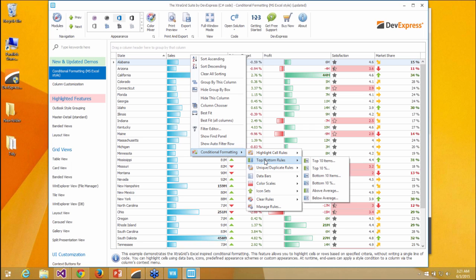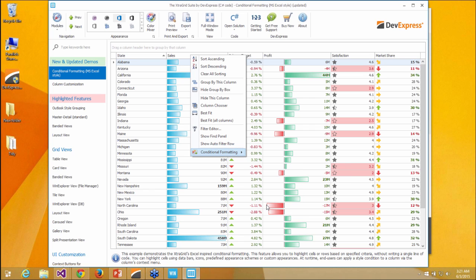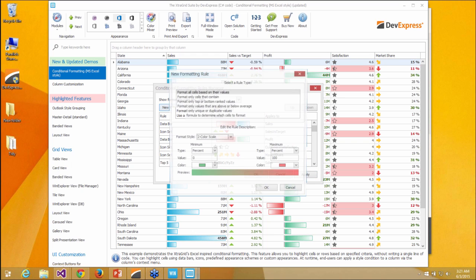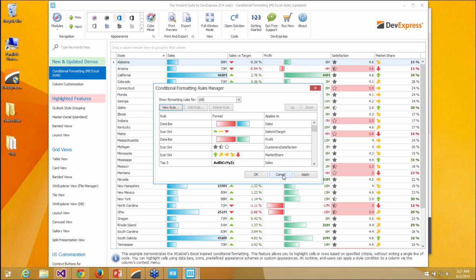Now, as well as having all this preset information, you've got the ability to come down and manage the rules and create your own set of custom rules as well. So that's some really, really powerful formatting functionality. And that also extends to some other controls.